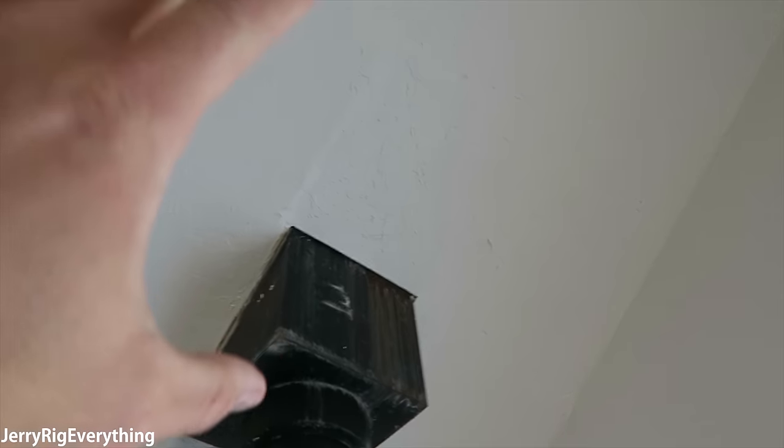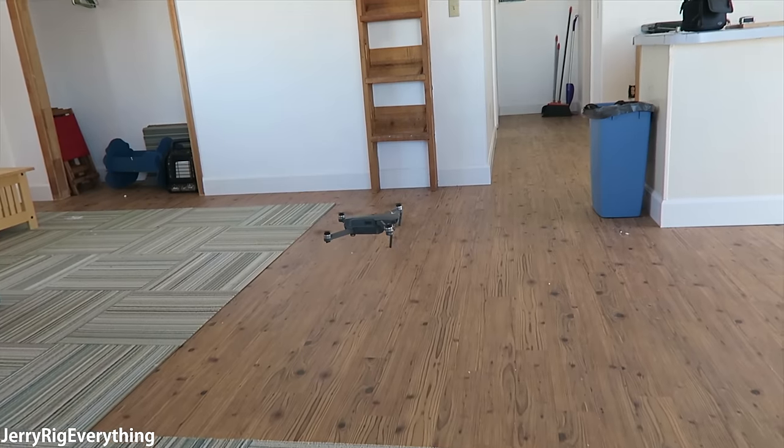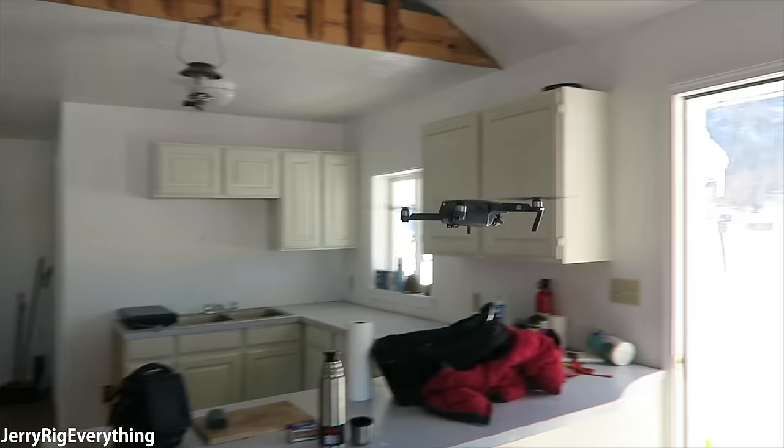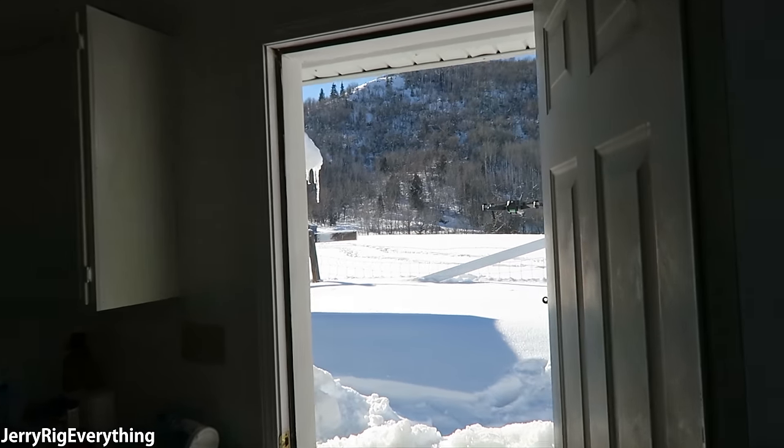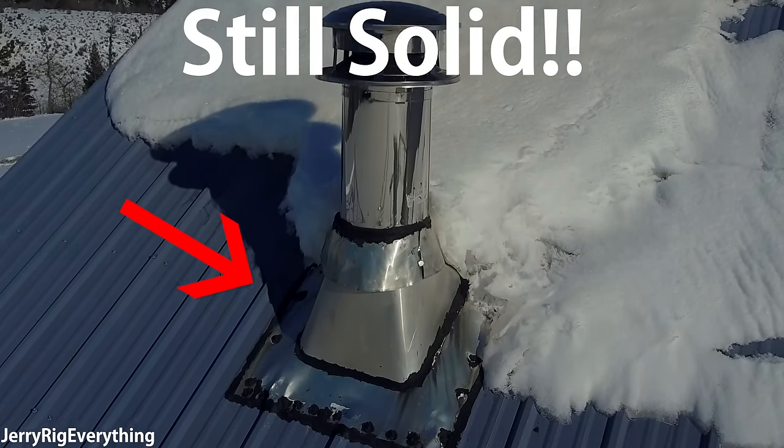But we took down all the drywall up here and all the way down the back side of it, all the way down around the base. And it looks like there's no more leak coming out of the top of there, which is good. I'll have to fly my drone around the roof of the cabin and see if that black stuff is still solid. I can get my drone pretty close to it, and it's in 4K, so we can zoom in pretty far. I'll put that footage here, and we can check the actual black waterproofing stuff around that base.